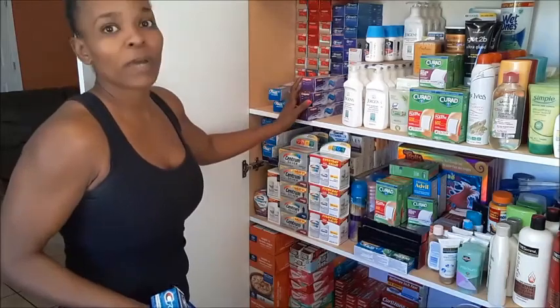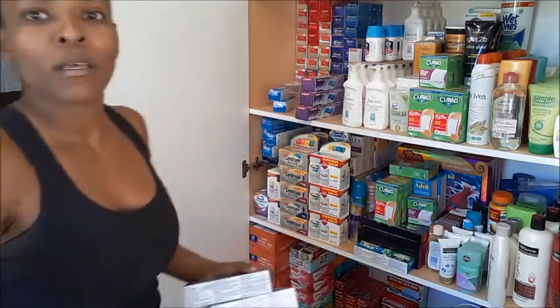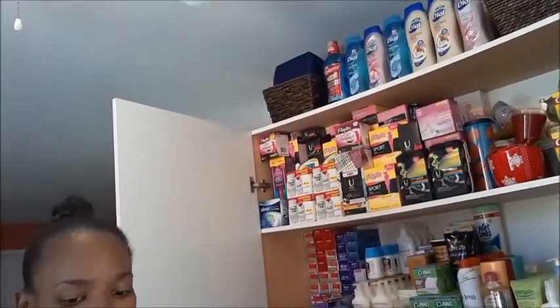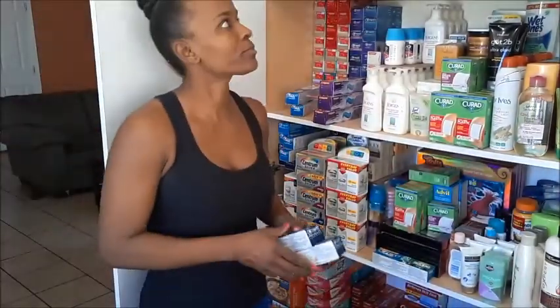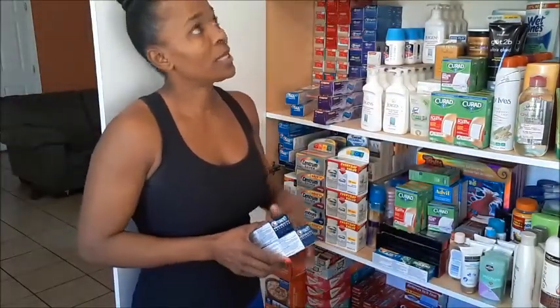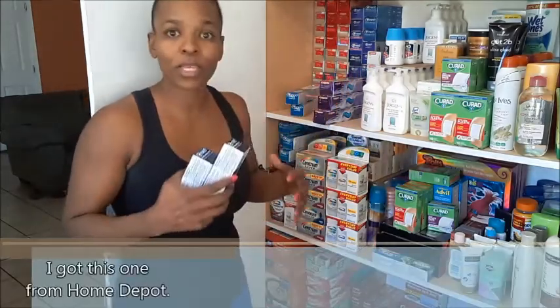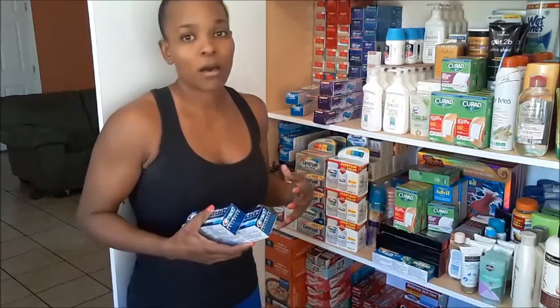This is one of my cabinets. This one goes almost to the ceiling. I have all my Dial up there from Target a few weeks ago, and I didn't have any other place for it, and I'm really trying to rotate through things and clear things out. I have a box right here for donations because I really need to make more space.